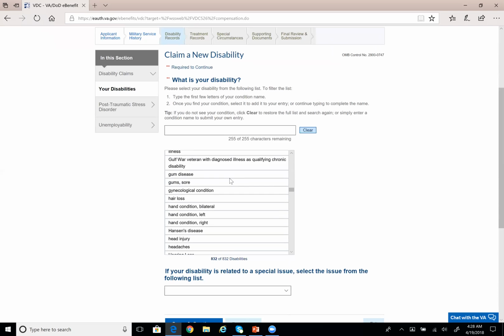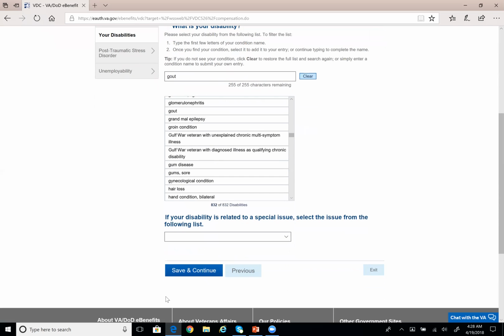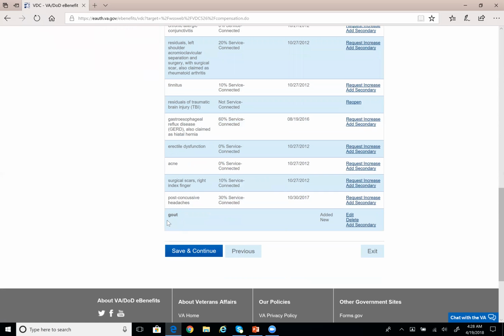Okay, so let's say for me, I'm going to file a claim. I want to do gout, okay? I've got issues with my feet. I'm going to select gout from the list, and I'm just going to click save and continue. Now, what this is going to do is add gout to my disabilities. So as you can see here, it comes up in bold, gout, and it says added new, okay?